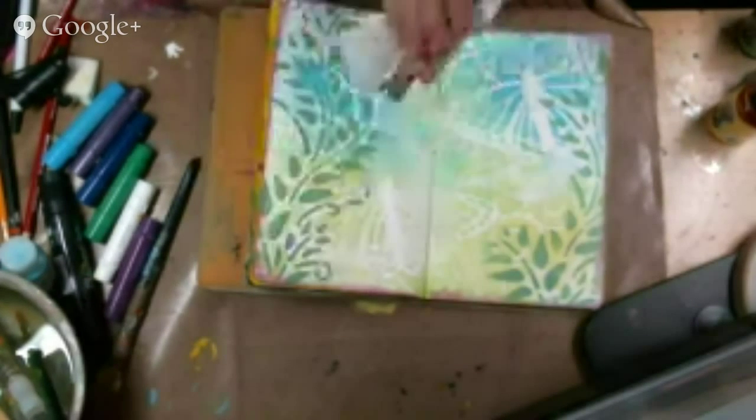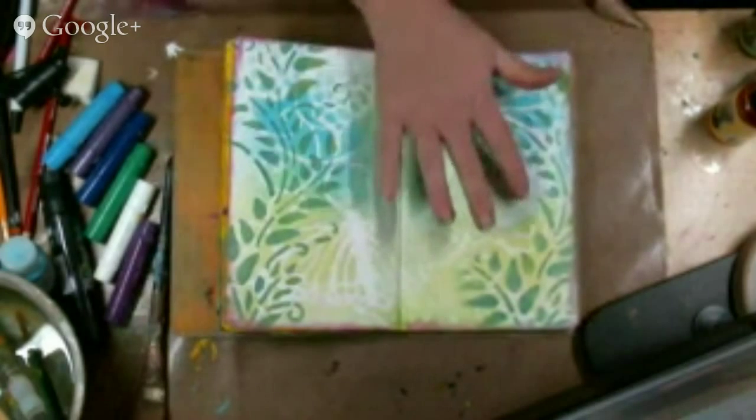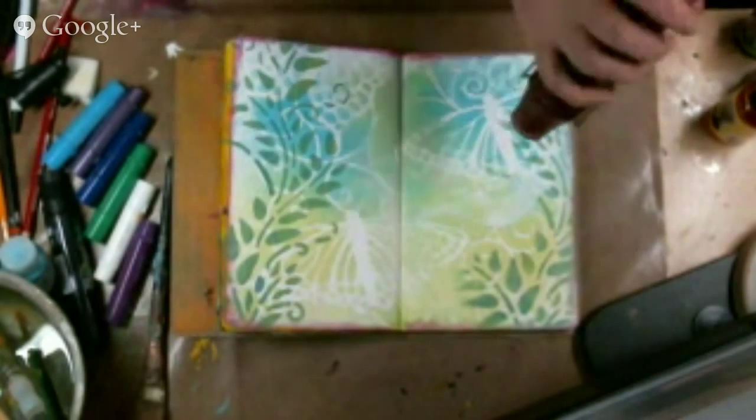So pretty. Okay. Just cleaning off my hands because they're full of pan pastels. Let's see if this is... I want to dry that just a little more.